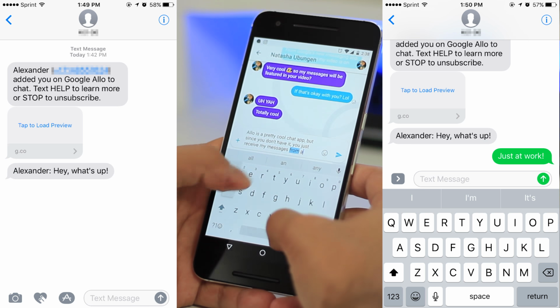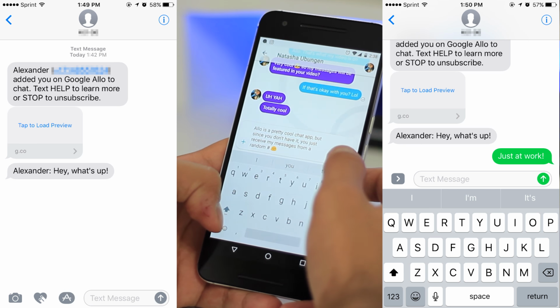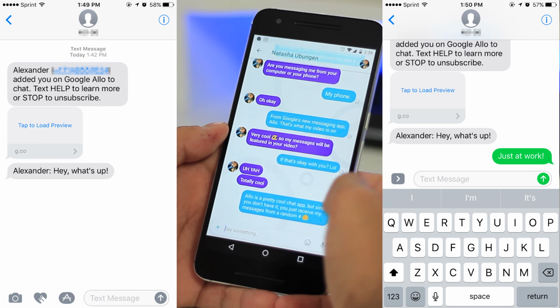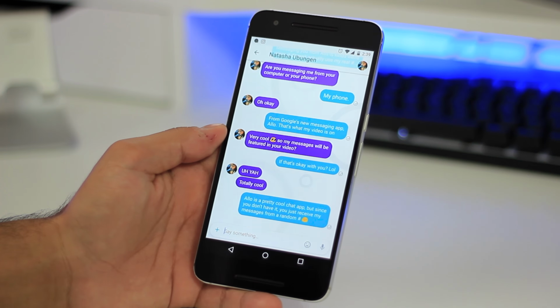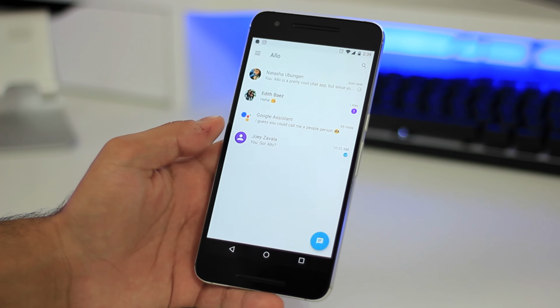Now on the iOS side, the recipient will receive what appears to be a standard text message from a 4 or 5 digit number that Google assigns to the sender's message. The message contains the sender's name, phone number, the message itself, along with what's basically an ad to get them to install Allo and continue the conversation there. In either instance, it can seem a bit spammy, but since there's no SMS support baked in, it's pretty much the only way to communicate with people who aren't using Allo.